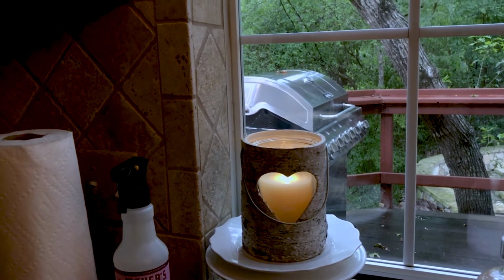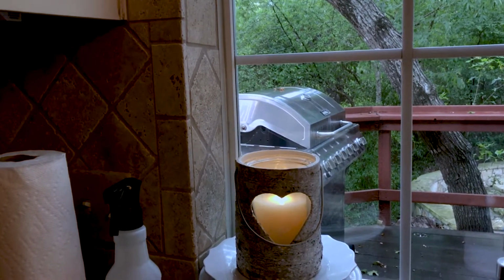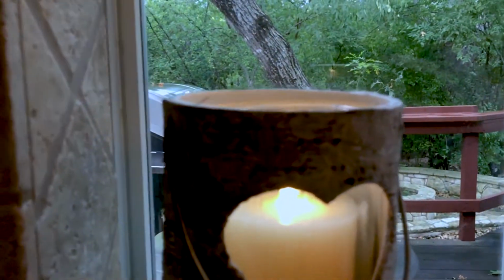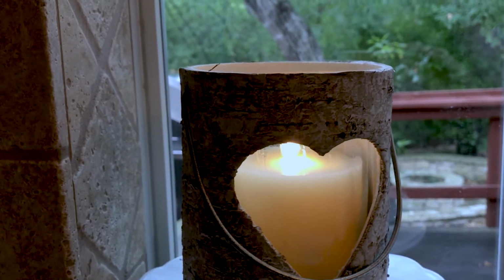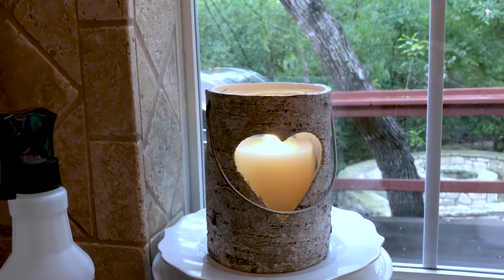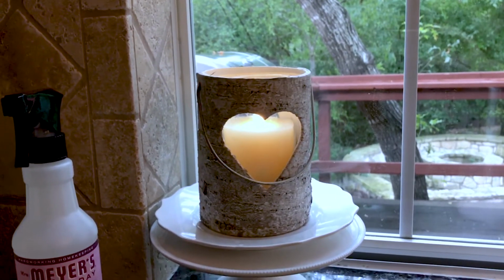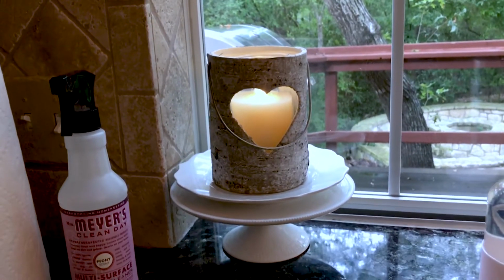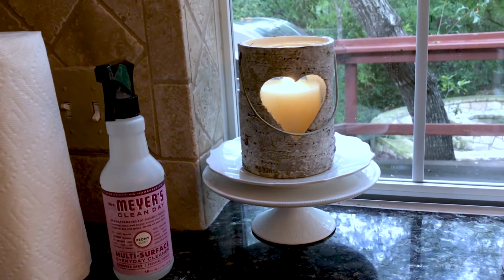But that is in a lantern from Joann's. I love these birch lanterns from there. They're so pretty. I have so many of them. I'm trying to get it to focus. There you go. You can see the detail a little better. Yeah, so those are my favorites from Joann's. Like I said, I have 2 larger ones and 3 smaller ones. I'm obsessed with them. I use them all the time, all year round. I think they're so woodland fairy vibes-ish, which is a lot of my style.